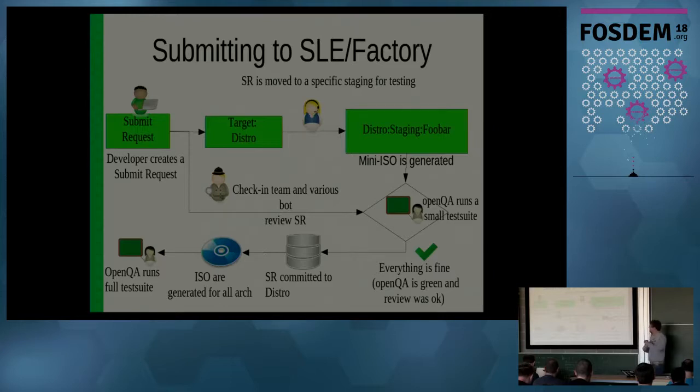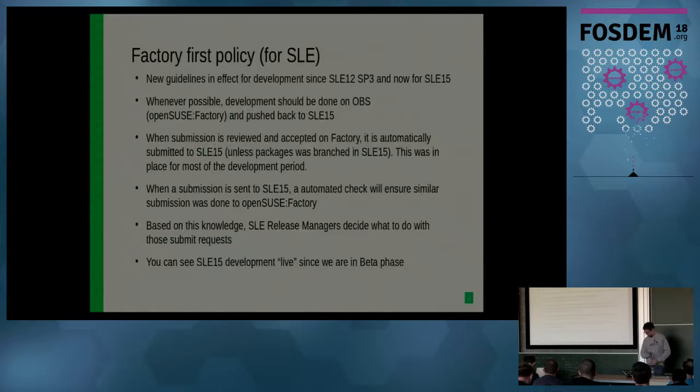So we decided to put, at that level here, a lot of automated reviews and a policy to make sure that we don't diverge, or at least we don't diverge too much. I forgot, if you have questions, you don't have to wait until the end.